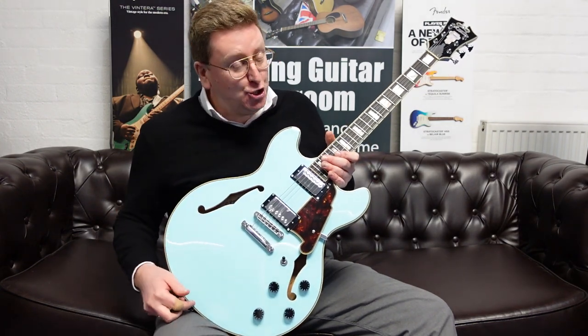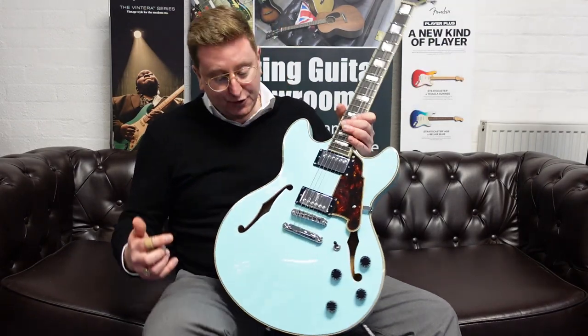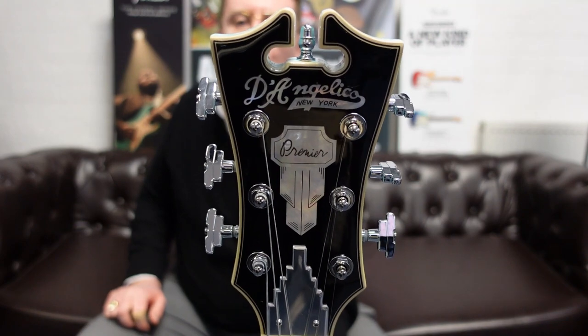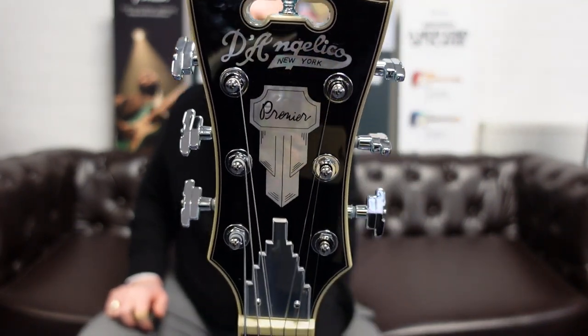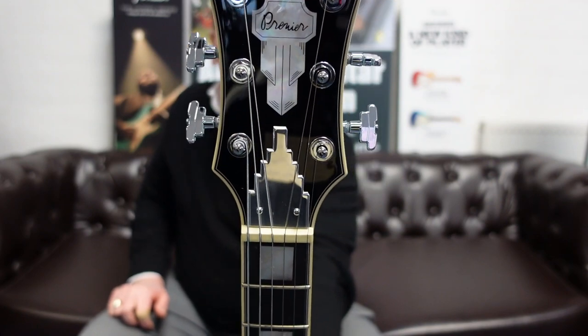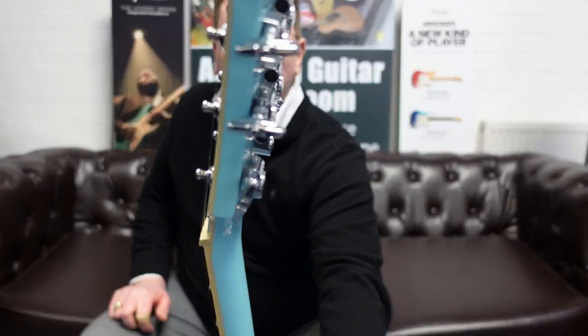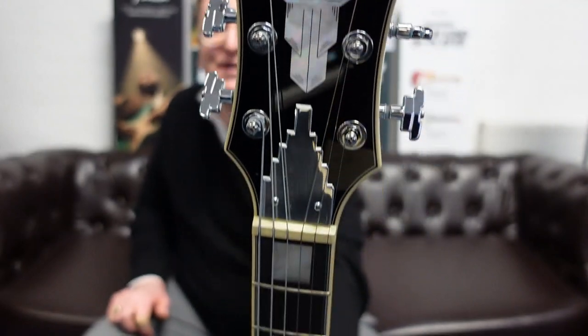So honestly, it's a joy to play. It really is. It just sounds beautiful as well. Really nice. I'm gonna point up at the camera. Like I say, there are more pictures on our website, but have a good look at the headstock. I just love the design. It's so retro and vintage. You've got your skyscraper truss rod cover there. The tuning pegs are very much like a skyscraper design. Just awesome. Really nice. The appointments on this guitar are beautiful.